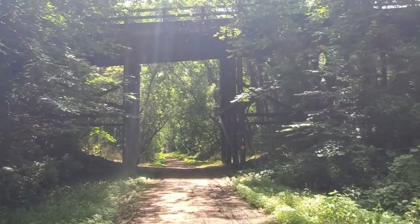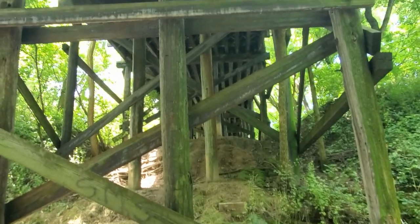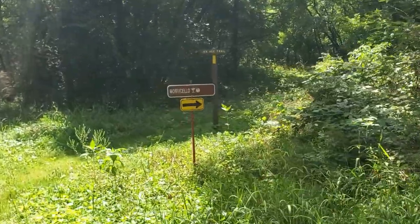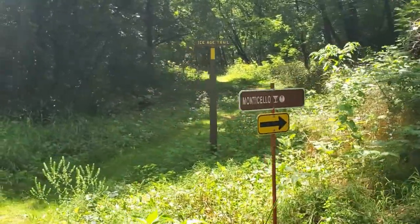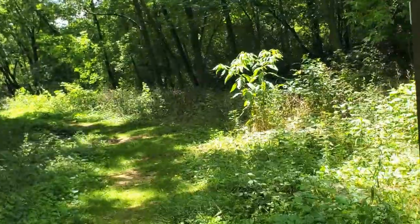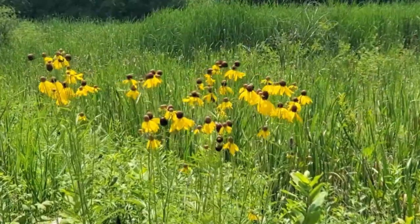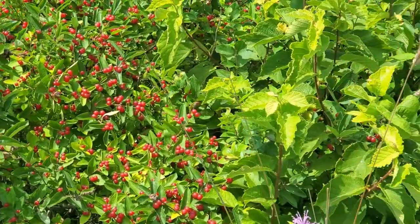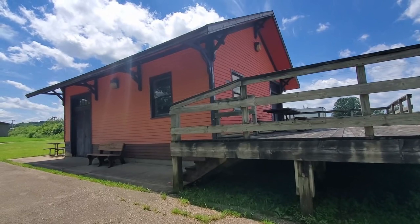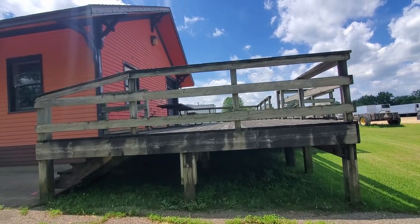We must be getting near the town of Monticello. Alright, right here, this is where we get off the Badger State Trail and the Ice Age Trail goes off on its own. Alright, here's the old Monticello train station. It's not in use anymore because the tracks are now a trail, but very neat.